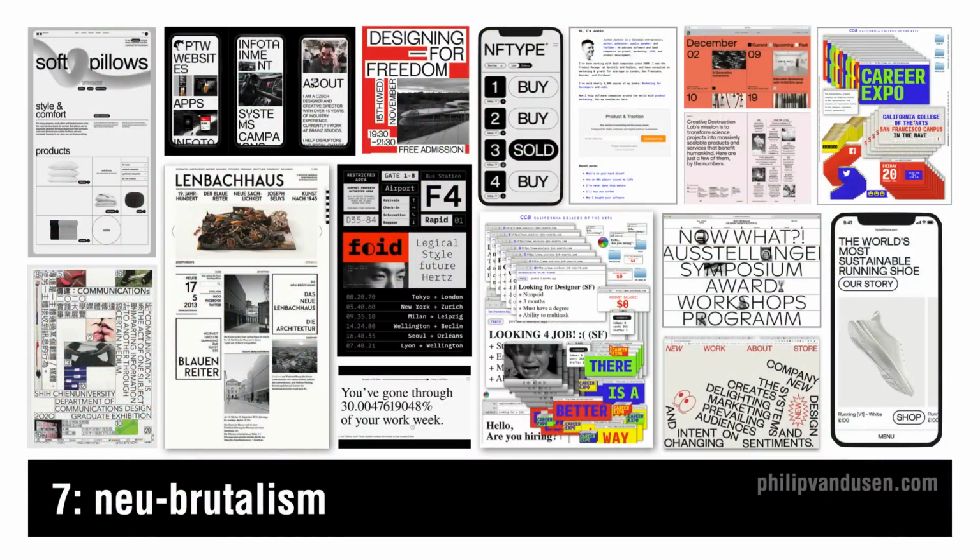What I call New Brutalism vacillates between the unadorned black and white simplicity of the early internet, like the Soft Pillows webpage on the upper left, to the intentionally ugly, crowded, and often glitchy functionality of early websites, as in the California College of the Arts Career Expo catalog in the upper right. The New Brutalist design aesthetic is unapologetically aggressive and visually striking, and it's surprising in its simplicity. It's great for use in digital media and apps and websites when you want to stand out from the pack.